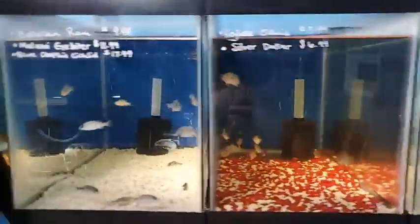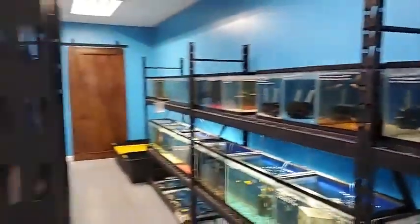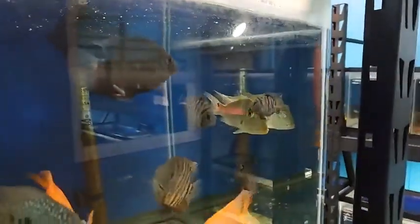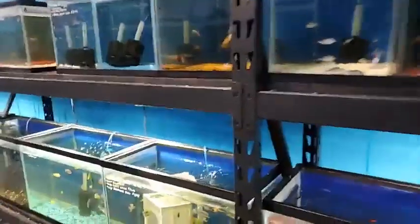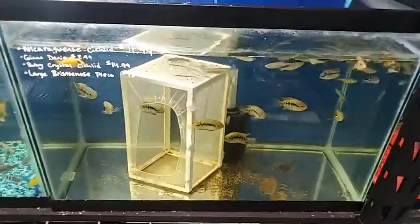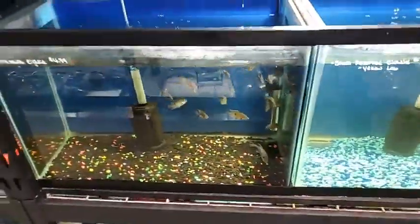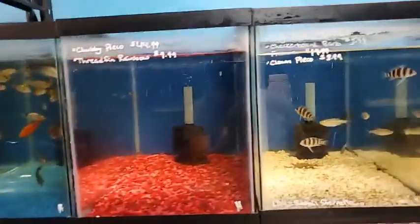And what do we got in here? Some blue dolphins, some Bolivian rams, and some eye biters. And then here, where did that Jurapari go? There he is. Yeah, he's big and angry. Got some more cichlids down here, some Nicaraguenses, some Mbunas, and some firemouths. Got some VC10s and some rosy barbs.